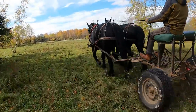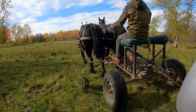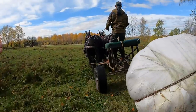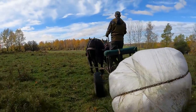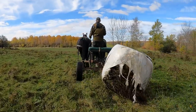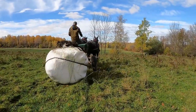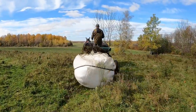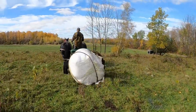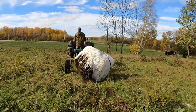The horses, the Percherons and the Suffolks, were over here last night in this side of the pasture. They have to go all the way around the back of our big field to get over here, and they hardly ever come over, but they did last night. And Jim did not want them over here. He knew he was going to do this today with this bale, and he did not want the horses over here able to eat this baleage. I guess it's not good for horses.